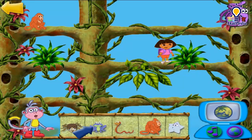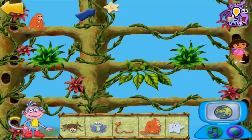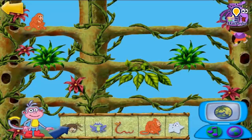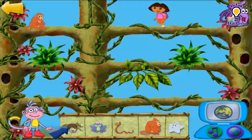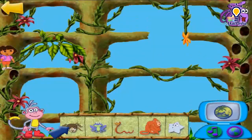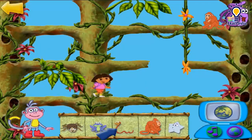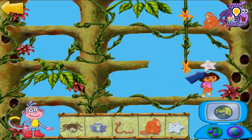What should Dora do? Great idea. She'll hop like a frog. Perfect. She'll climb like a spider. Look how high the baby is. We have to help the baby. Follow the baby. Keep climbing, Dora. What should Dora do? Great idea. She'll crawl like a snake.